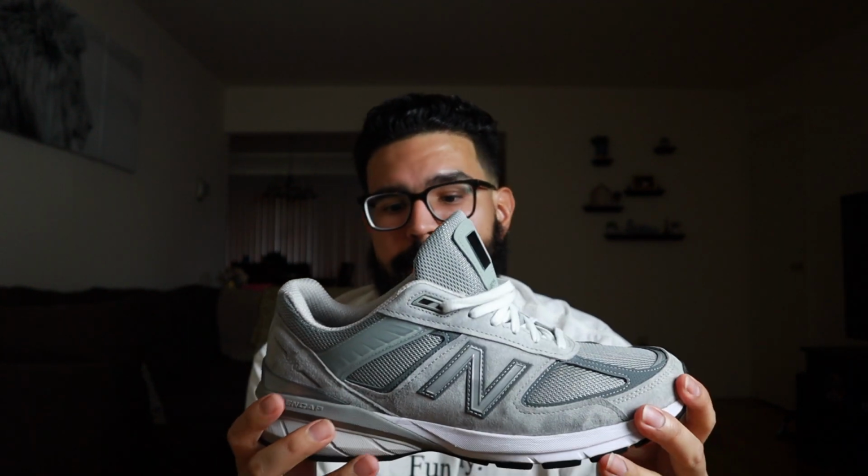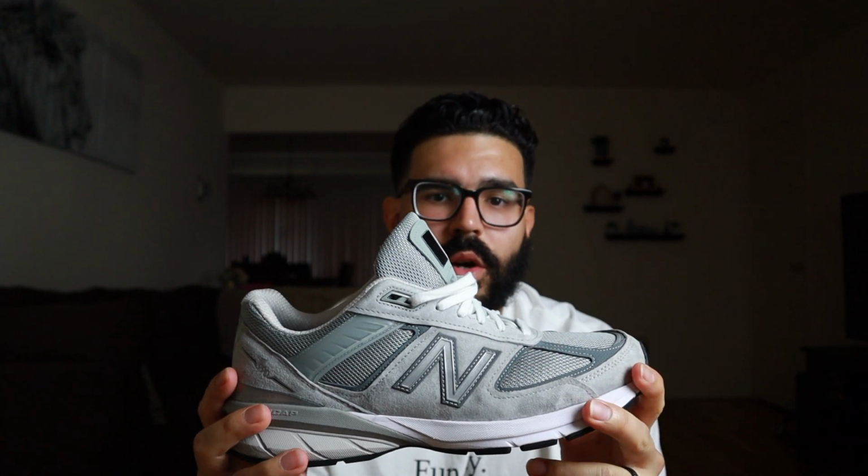So with these, they retail for $175. And they're pretty easy to find. They're not a super hype shoe where it's selling out everywhere. But for these, you can easily find them on the New Balance website and in other stores. Probably you have other websites where you could get these maybe $5 to $10 cheaper.